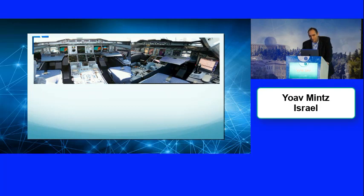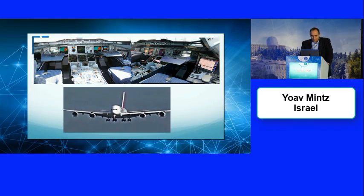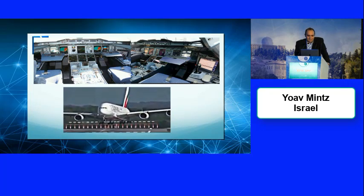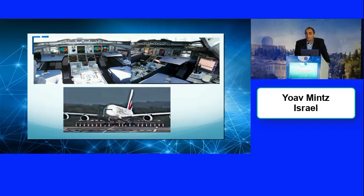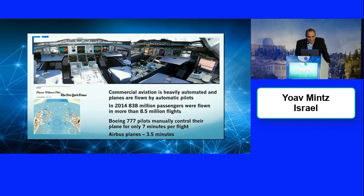Take a look at this. This is a cockpit of a Boeing 777 and an Airbus 310. And just tell me, who do you think is flying the plane? A human or a machine? And just take a look at this landing. This is a landing in difficult wind. And you can see that this maneuver is actually not being done by a super duper pilot. It's being done by artificial intelligence. And we know that Boeing 777 pilots actually manually control their plane for only 7 minutes per flight. And if we're talking about an Airbus plane, it's only 3.5 minutes.